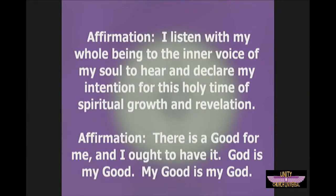That was for Wednesday. Thursday, you can read the material at home, since I couldn't give it to you last Sunday because we had snow. But the affirmation is at the bottom. There is a good for me, and I ought to have it. God is my good. My good is my God. Together, there is a good for me, and I ought to have it. God is my good. My good is my God.